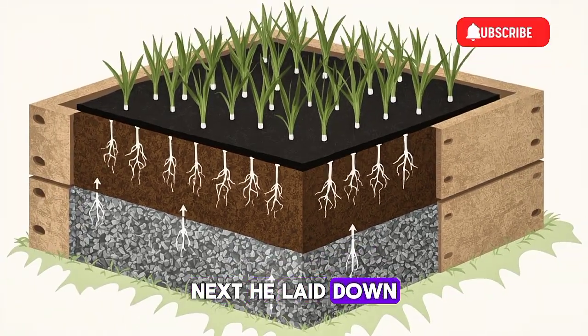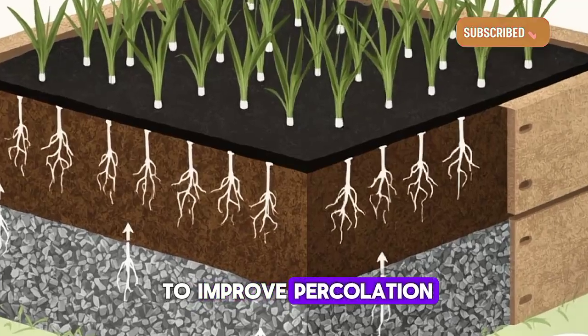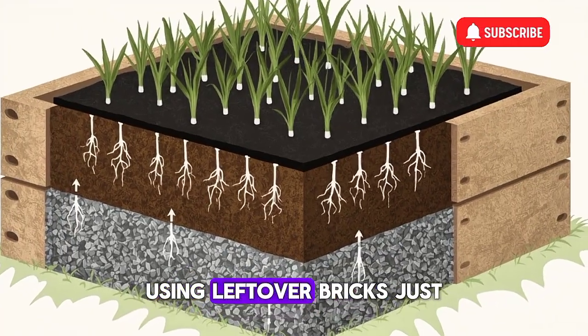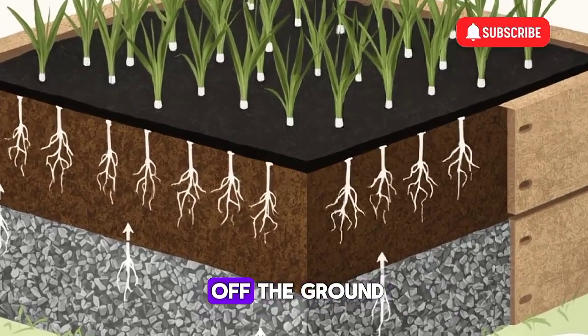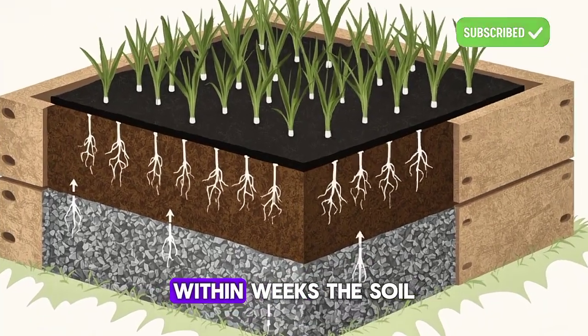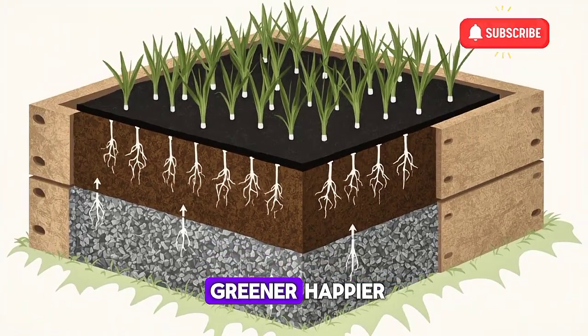Next, he laid down a layer of gravel and coarse sand beneath the soil to improve percolation. Finally, he propped up the entire bed slightly using leftover bricks, just an inch or two off the ground. It looked rustic, but the results were undeniable. Within weeks, the soil began to breathe. His plants stood taller, greener, happier.